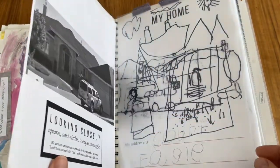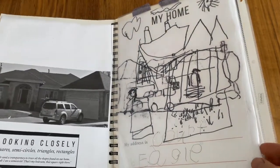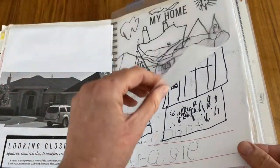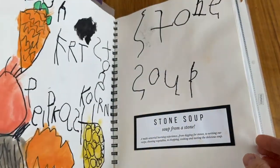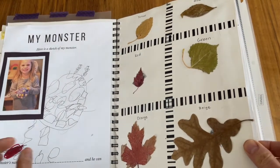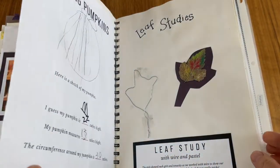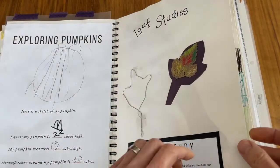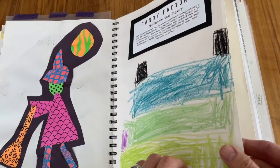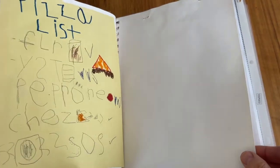In these idea books, I often make space to share my written anecdotal observations. Sometimes these are learning conversations we have, and other times these are more informal observations of my own. I make space for children's finished work and include in-process or planning work. We also use idea books as a way to house more formal assessments like letter sound identification, as well as a place to set and share learning goals.